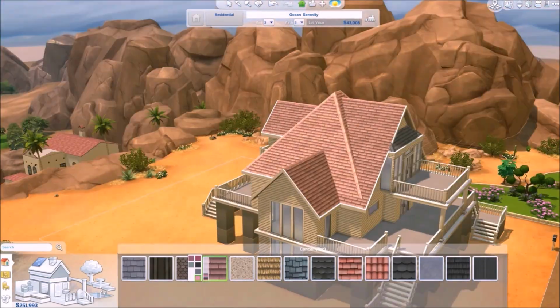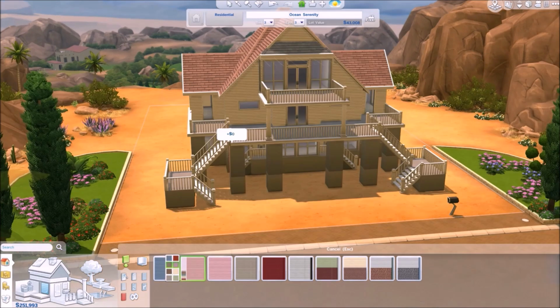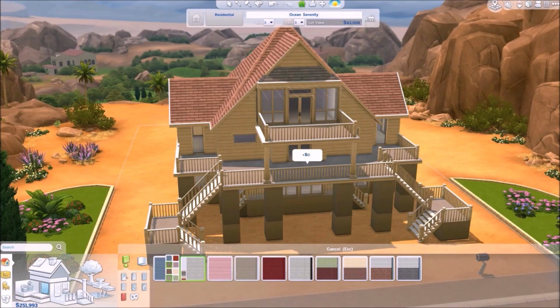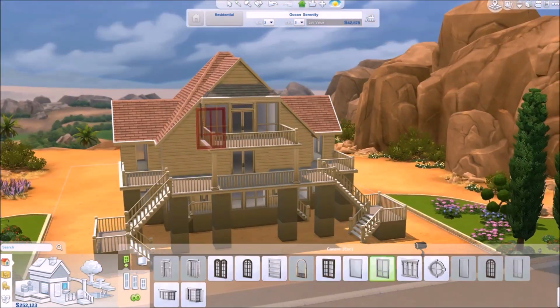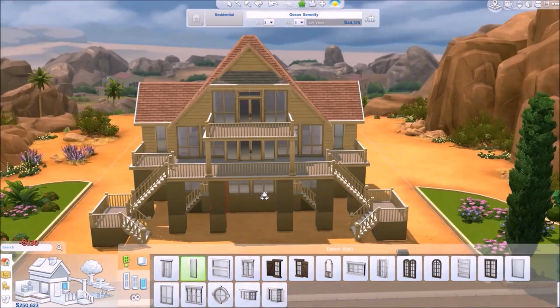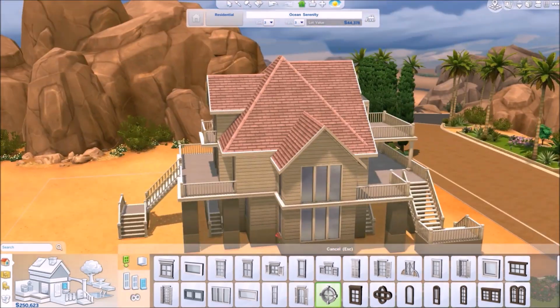And the same with the tan, it kind of blends in with the ground around it too. So this is where I'm like, well, maybe I should just change it. And I wanted to change it to a white color, but of course the white shows up tan, so I don't know. And there's a lot of huge windows around this house.